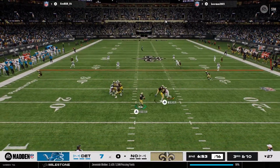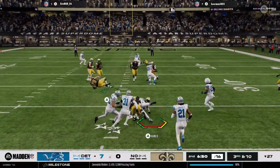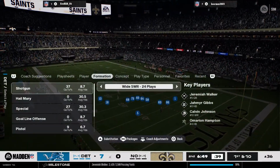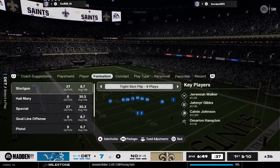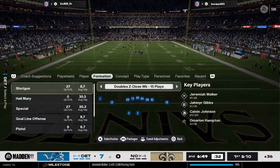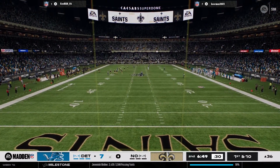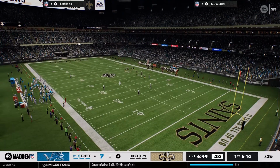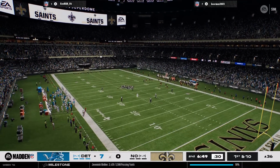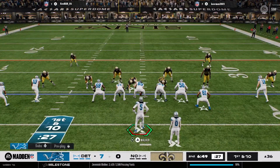Back to throw. Foster. Oh, his early struggles continue. Here's another one intercepted. And he's able to take this one back to the 36-yard line. So from the 36 now, 1st and 10.